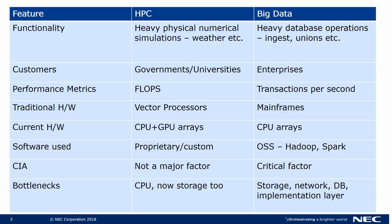In terms of performance metrics, when you talk to supercomputing people, it's all about flops, floating point operations per second. How many can you do? How efficiently can you use the processor? Whereas for big data, we're usually talking about transactions per second, because it's all about the business process. The hardware is different. We used to have mainframes in banks. We mostly don't, though some still do. But we have CPU arrays.